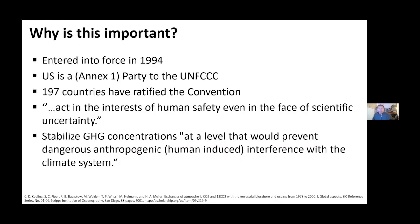And really that's been identified for a long, long time, as I said, but it was in the late 1980s, early 1990s that the international community came together and formed the United Nations Framework Convention on Climate Change. That convention entered into force in 1994. The United States was party to that convention. You're probably all familiar, the COP is about to start in Glasgow. Soon, the Conference of the Parties, where they'll be discussing commitments, what's been done in the past, and where we'll go in the future. This early convention was really established to act in the interests of human safety, even in the face of scientific uncertainty.